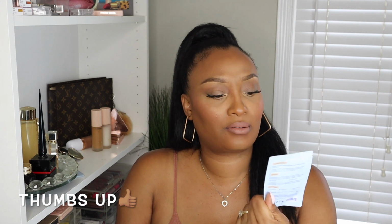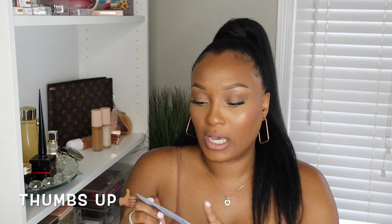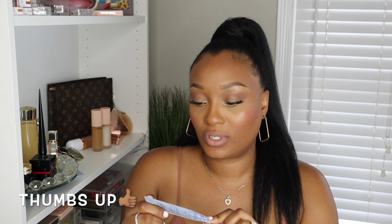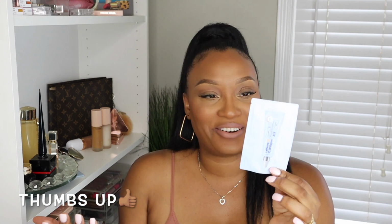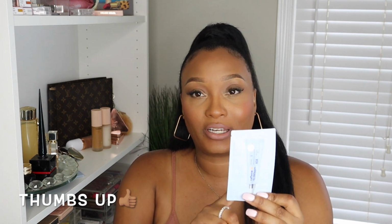So I got this, I don't know if they gave this to me or I bought it. I think I bought it, actually. It's an eye cream. Caffeine eye cream. It says reduces the look of puffiness. It's only $1. I said, I gotta try it. You guys know how I am with my under eye area. So I don't have puffiness as much as I have darkness, but it does say helps to reduce the appearance of puffiness and darkness under the eyes. So I will be trying that out for sure.